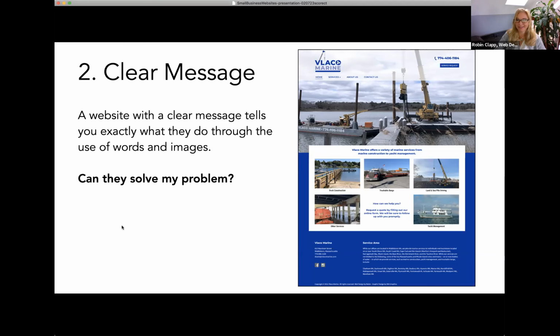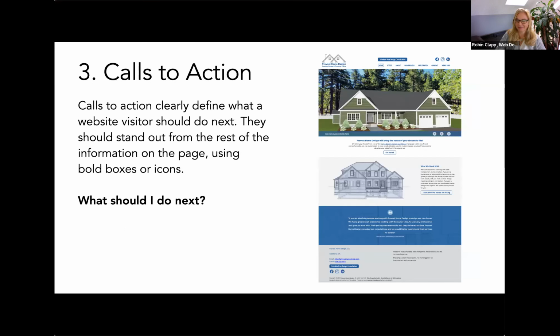On to number 3, calls to action. Calls to action clearly define what a website visitor should do next. When I work with a client, I ask them, how do you run your business? Because every business is different and they have their own process that they follow. It works best for them. So I need to find out what that process is so I can define these actions based on it.